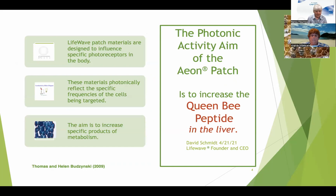Now, here's the patch again. Each patch is designed to influence a particular photoreceptor in the body. So in the case of the Aeon patch, the founder, David Smith, in one of his talks, told us that those light waves are aiming to increase the Queen Bee Peptide. So I immediately had to find out what that was and what that had to do with people.